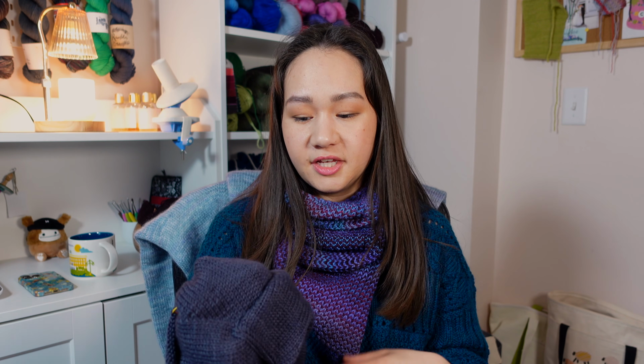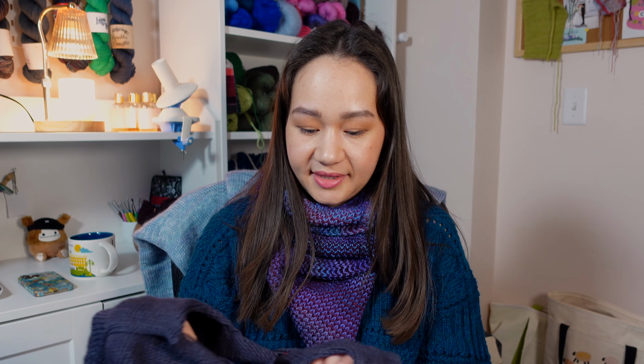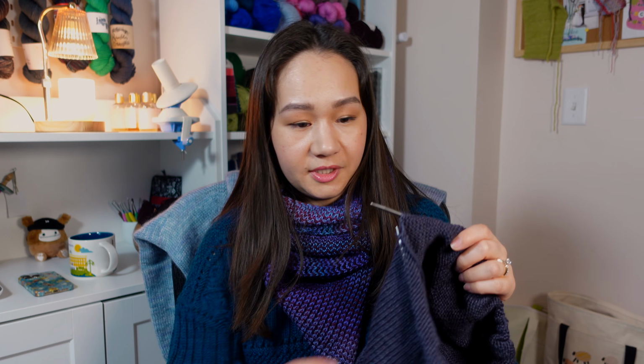I think the pattern is pretty well written where if you just follow the pattern, place your markers at the right spots, it does kind of knit up itself. I am in the middle of a row, which is unfortunate for showing off in the podcast today, but this is a construction I've made before in the Poppy Tee and really enjoyed it, and I'm still really enjoying it for this pattern. I'm knitting mine on 4mm needles and really enjoying the knitting experience.